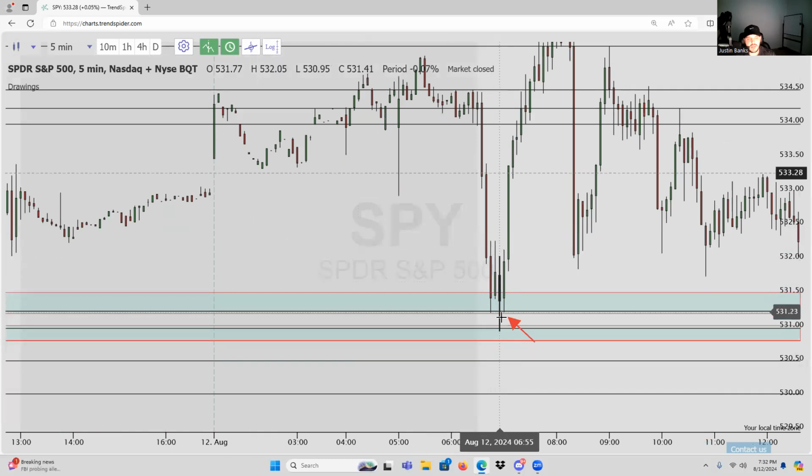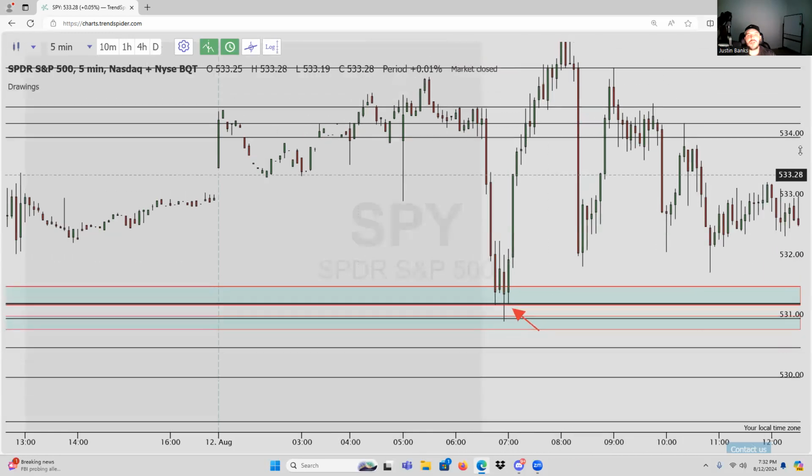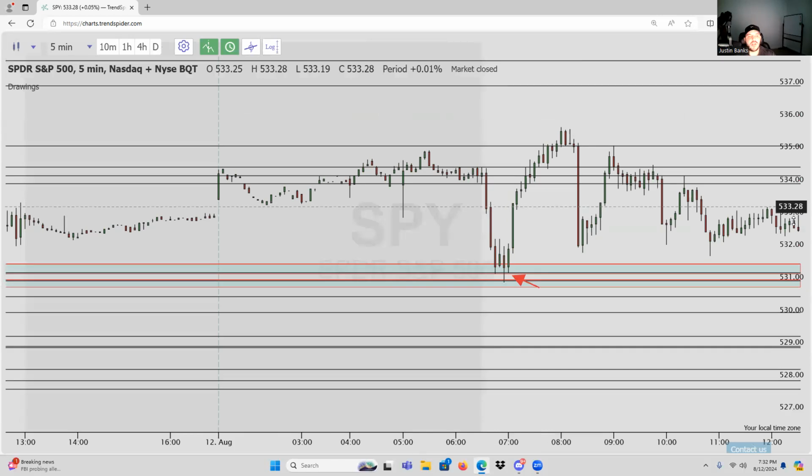Big bounce, swept the lows, nice little liquidity. We held that 531, created a higher low here, and then pushed higher. So we saw in the lower time frames, momentum slowed, a double bottom essentially. We swept the lows, nice little liquidity grab right into our 531 level. Took calls, absolutely banked to the upside. So that was the reasoning.